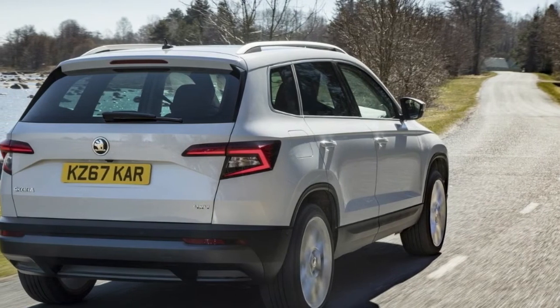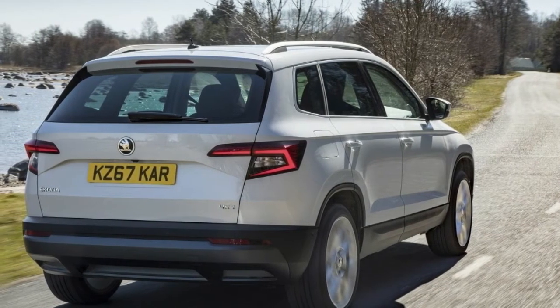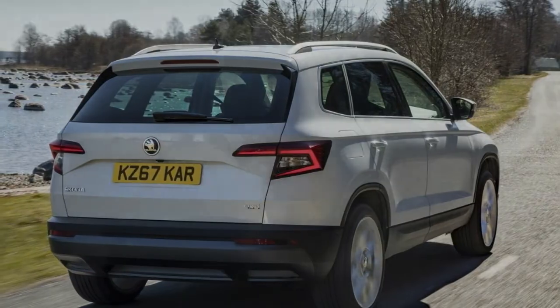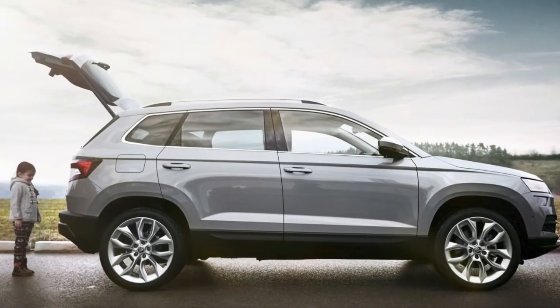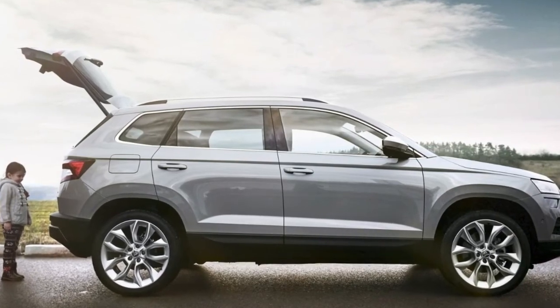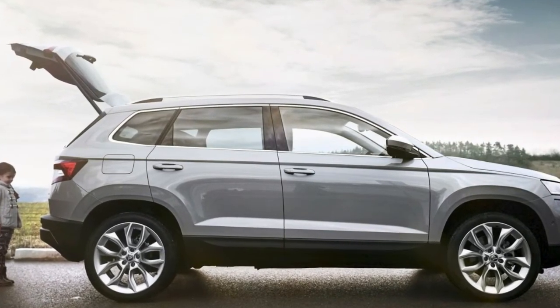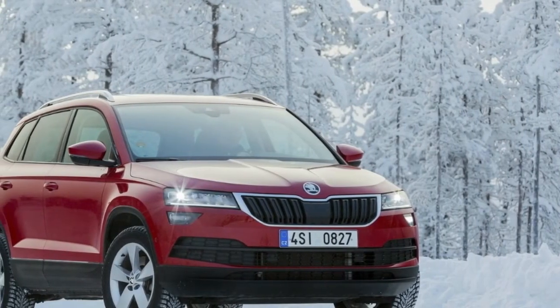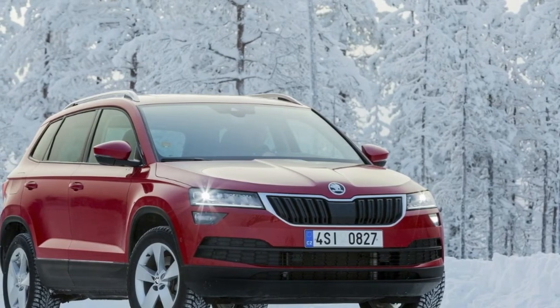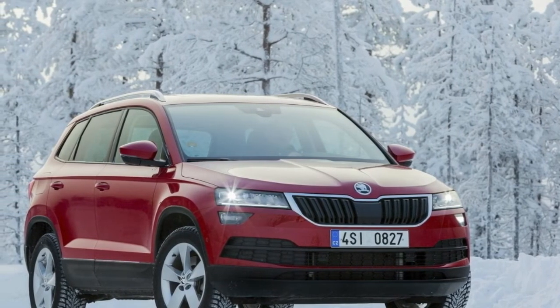The Skoda Karoq is priced depending on its trim. The base Karoq SE starts at £20,880, which converts to around $24,350 based on current exchange rates. From there, the prices go up, beginning with the Karoq SE Technology, which is priced from £22,180, $25,860.